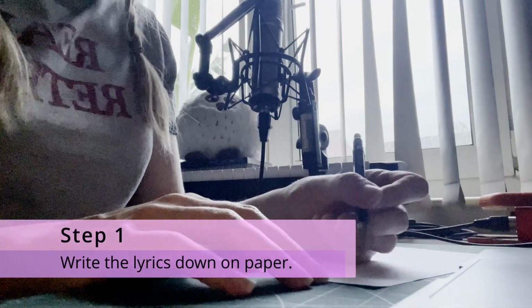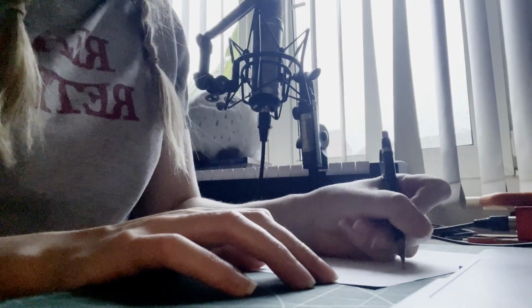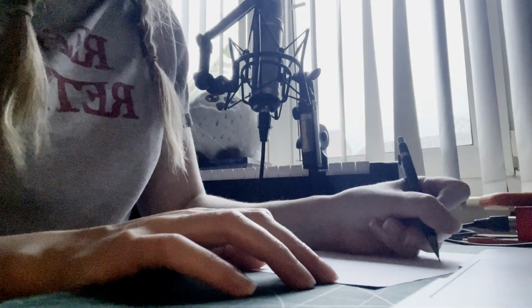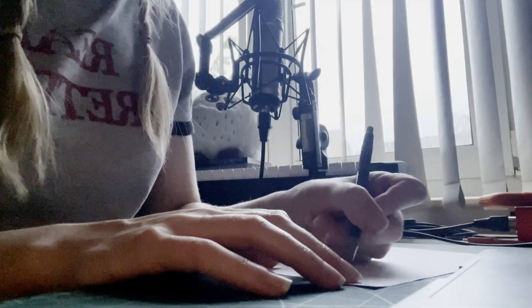First, write down the lyrics on paper. This will help you to connect and understand the story of the song on a deeper level. And it's a great way to get more familiar with the lyrics, so that when we get to the exercises, you can really focus on the techniques instead of just reading out the lyrics.